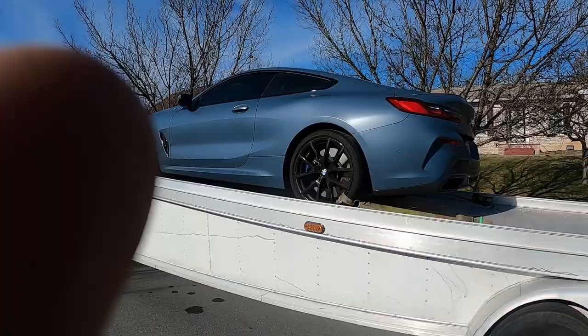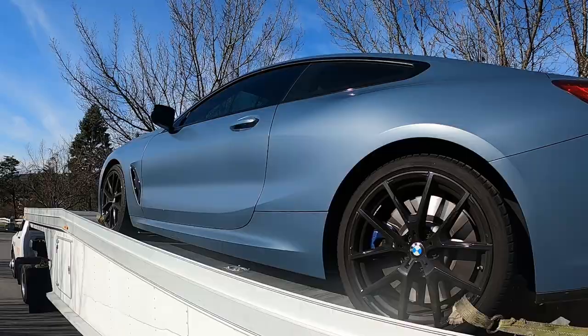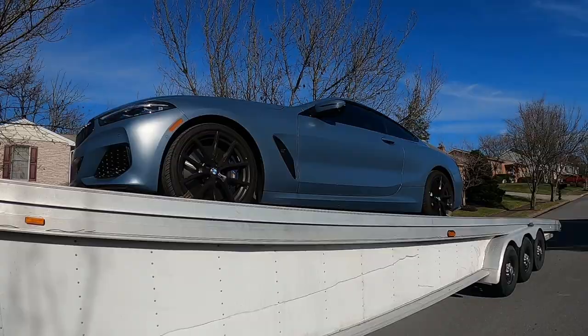Ooh-wee. Look at this color. This thing was a bear to load. Little 8 series BMW. Nice car. Pain in the butt to load though.